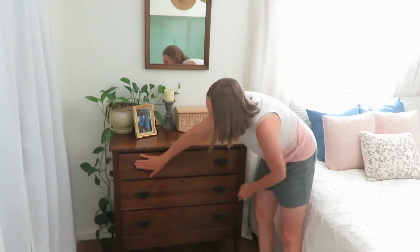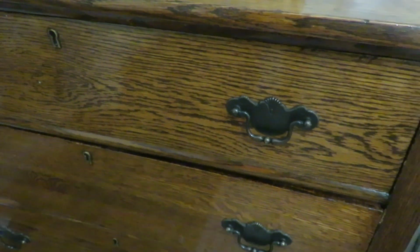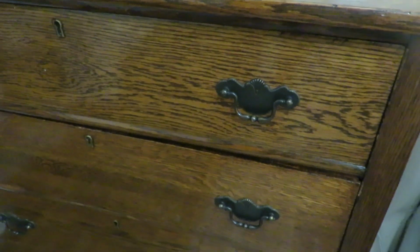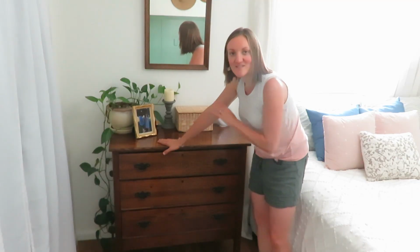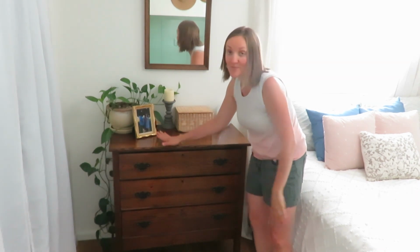I love the handles and the dark wood color, and it was, I believe, a $40 or $60 Facebook Marketplace find. And I believe it'll be one that just stands the test of time. It'll stay with us wherever we live. If we're in this house forever, or if we move, it's coming with us.